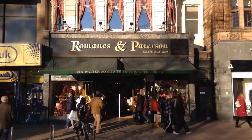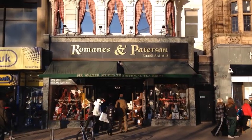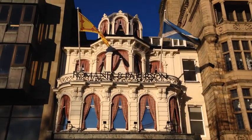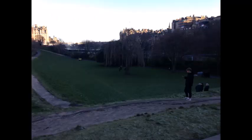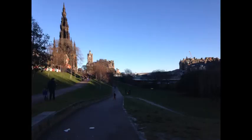Jenners and Patterson has been on this site since 1874. Since the draining of Nor Loch, Princes Street Gardens has developed into the beauty it is now. There's an Act of Parliament which has prevented any development on the south side of Princes Street, except for a couple of art galleries.